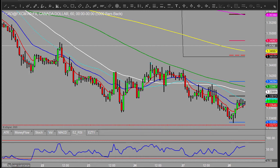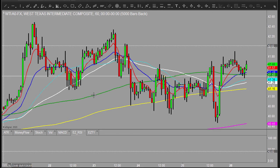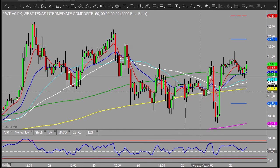Right, that's pretty much there. Oil, for those looking at oil, it's chopping around at the moment. It's as expected. I thought it'd become quite range bound, and it's become pretty range bound within about a $2 mark. Actually 40.45 to 42.40. So yeah, there you go. It's in about a $2 range. I think there's potential for it just to get stuck in there a little.